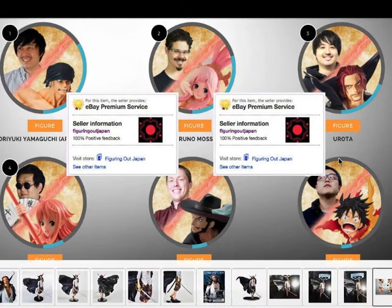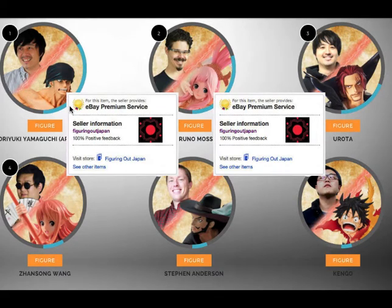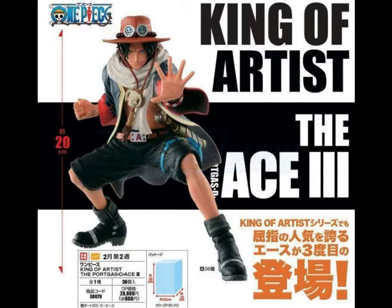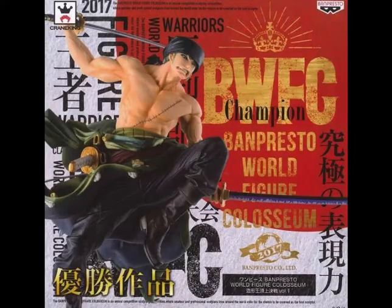But there's a quick look at some of the other figures that are coming out in, well, actually, all of the other figures are coming out in this line. So that's the Shanks. I'll skip ahead to the Zoro, because the Zoro actually has just come out as well. It's released the same day as the Goku.